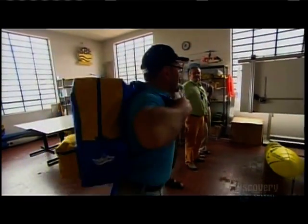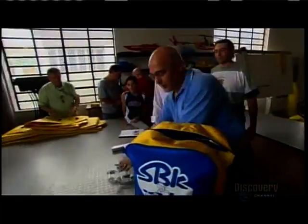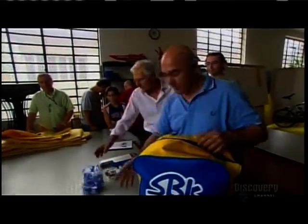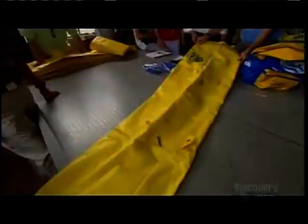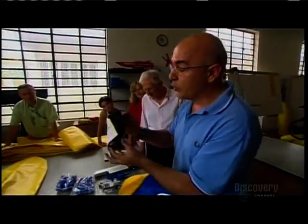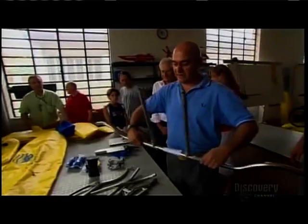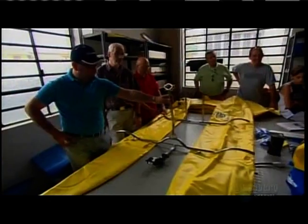Okay, all right. Wow. Everything from the propeller to the universal clamps, the all-important pontoons, and the key to staying afloat, this is the pump. And last but not least, the frame, which holds it all in place. Looks great on dry land, but does it really float?